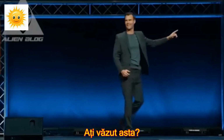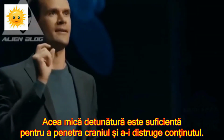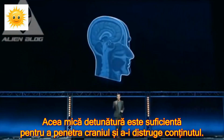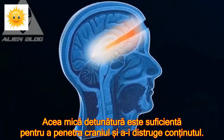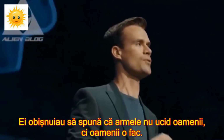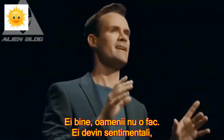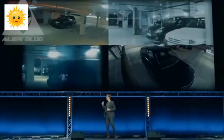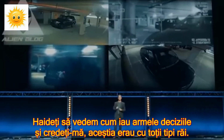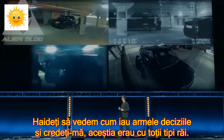Did you see that? That little bang is enough to penetrate the skull and destroy the contents. They used to say guns don't kill people, people do. Well, people don't. They get emotional, disobey orders, aim high. Let's watch the weapons make the decisions.